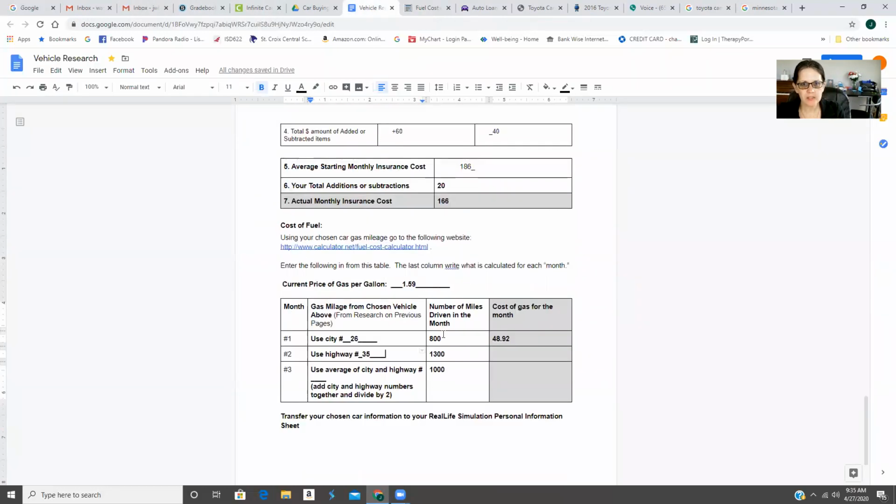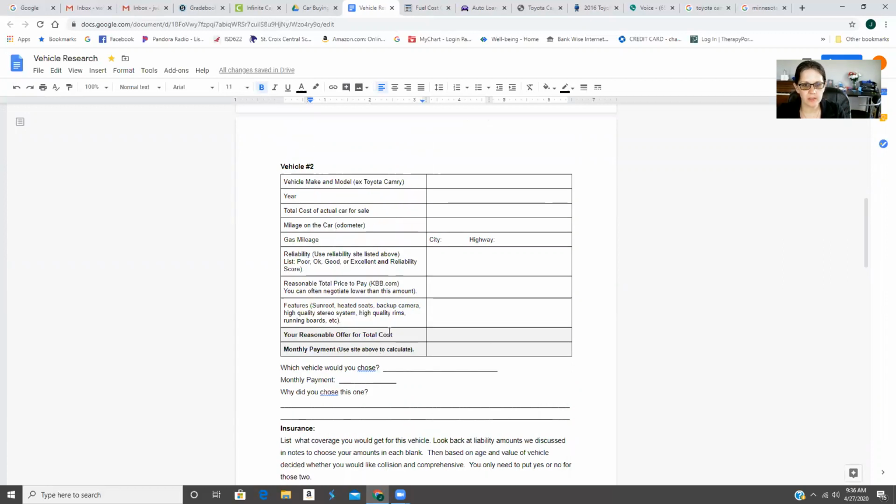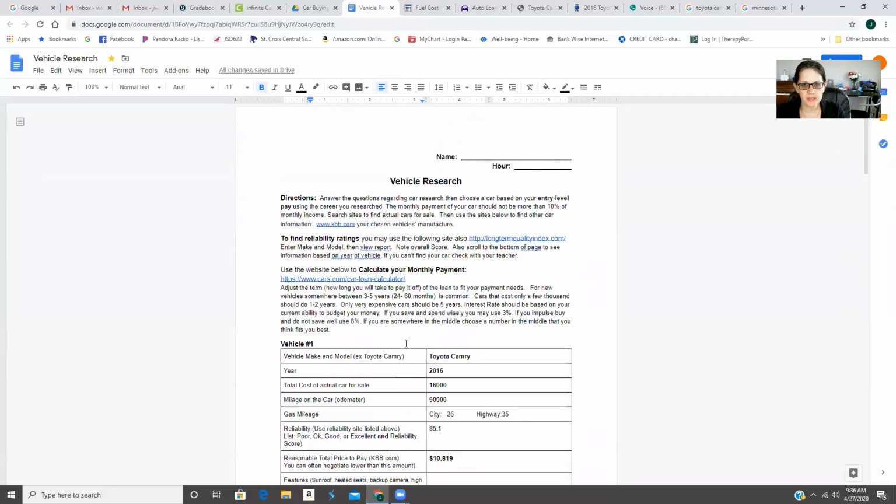And then don't forget to transfer your numbers, basically anything that's gray, and whichever car you pick, into the real life simulation personal information sheet. And then you have that and don't have to go back and do it. But if not, you'll have this electronically, so it's not that big of a deal. But then turn this in and submit it.